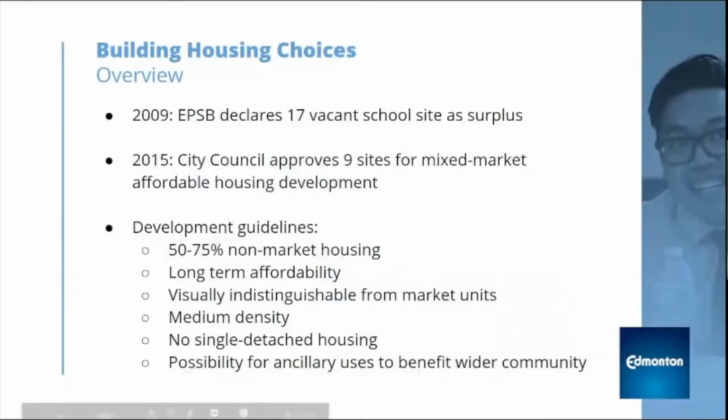I'll start with some background on the Building Housing Choices program. In 2009, the city received 17 undeveloped school sites that had been declared surplus by the Edmonton Public School Board. In 2015, City Council approved 9 of those sites for mixed market affordable housing development. That includes the site in Ogilvie Ridge. Council also passed a policy to guide the development of these sites.